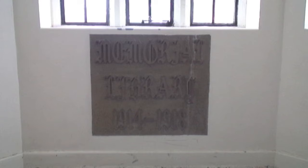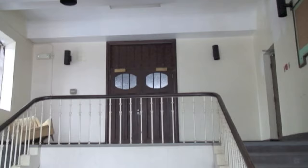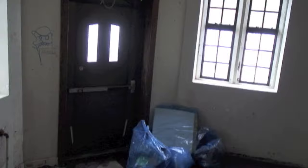You'll first notice a sign for Memorial Library and a plaque for Memorial Hall, honoring those who served for their country, the original purpose of the building. This is the entryway to Memorial Hall, which to my knowledge has been closed since 2008. Walking downstairs, you'll see the original front door to the Memorial Library and the old Tantramar pub.